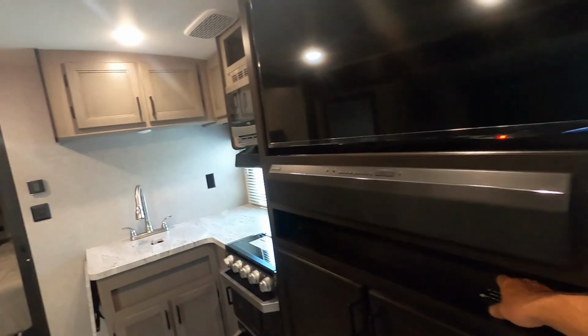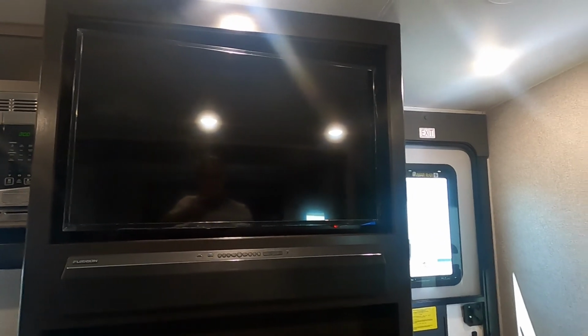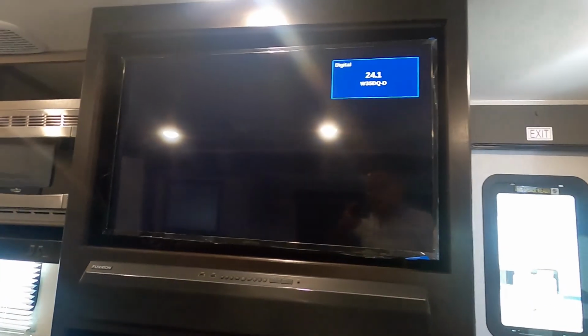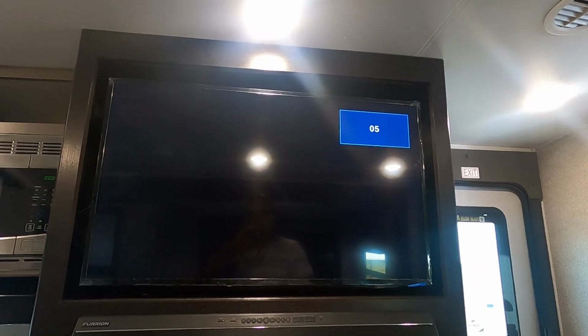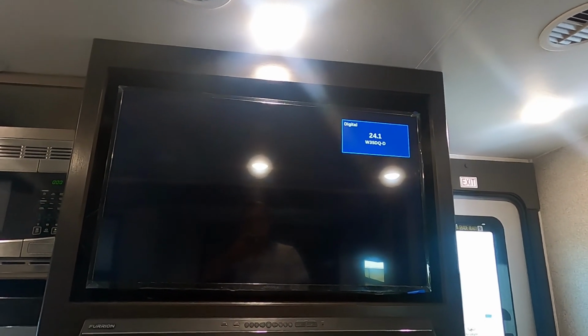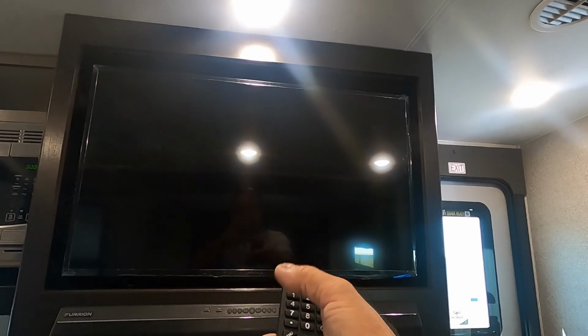Coming into your living room. Start by turning on your TV here. Your TV is on a swivel. Grab both sides and pull it towards you at the same time, and that's where it'll swivel. You get any channels to come in here. Inside you don't pick much up.